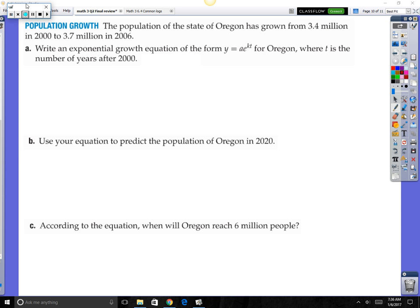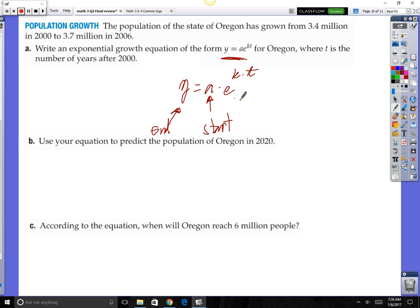Okay, now let's look at population growth. The population of the state of Oregon has grown from 3.4 million in 2000 to 3.7 million in 2006. Now they want us to use this formula: y equals a times e to the kt. Y is your answer, what you end with. A is what you start with. E is the number like pi. K is your rate. And t is years.